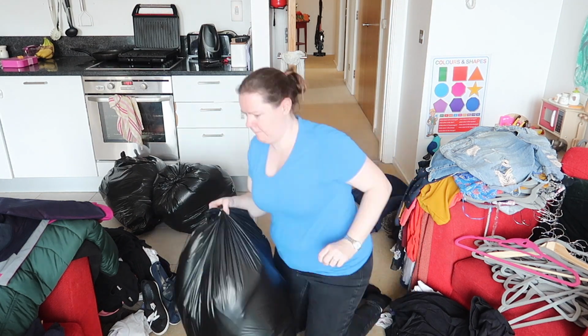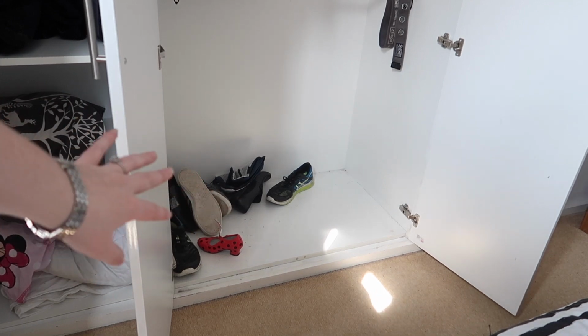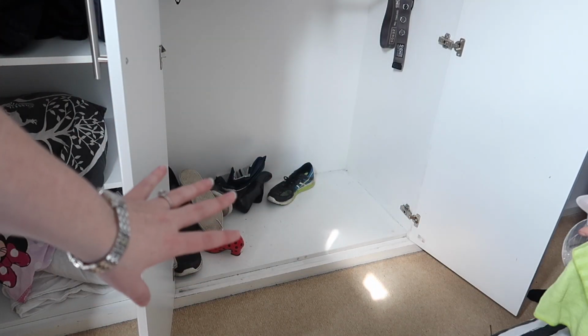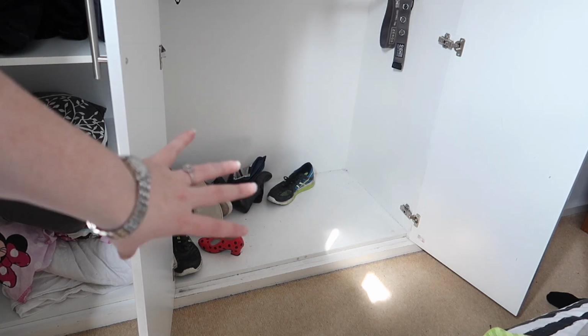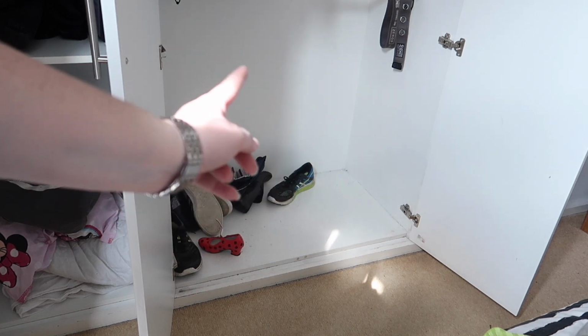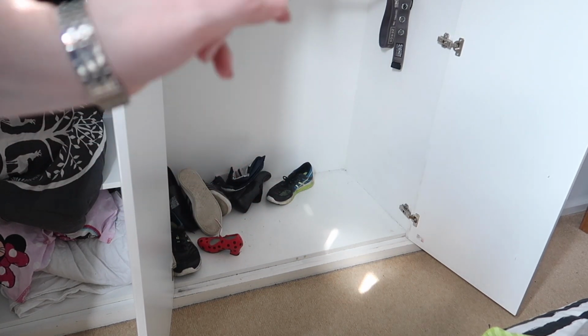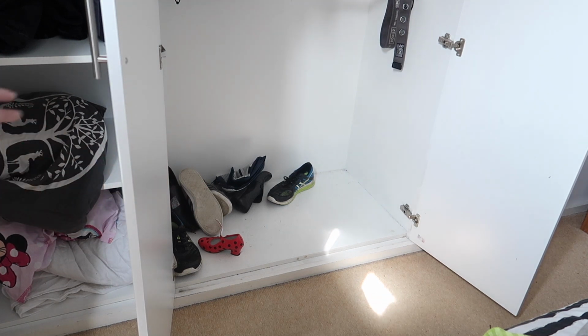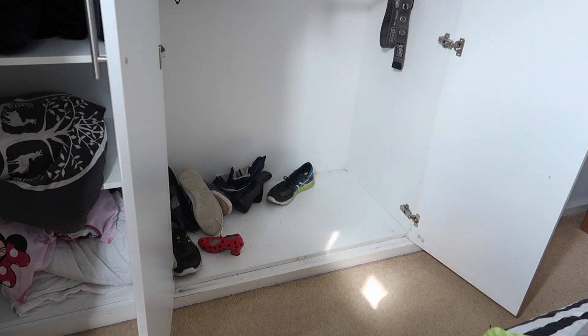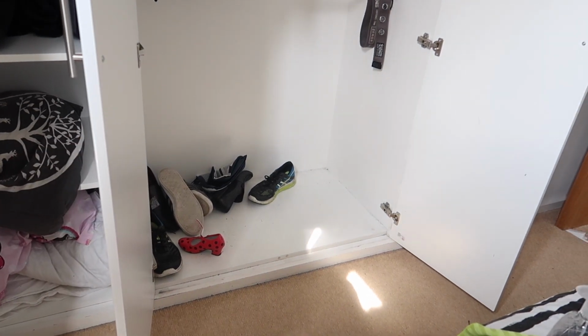So this is the bottom, as you can see, of the wardrobe here, and these are Robert's shoes. So I'm just going to move them, and I'm going to dust and clean down there, and then I'm going to put in those shoe racks that we bought, because I still have lots of shoes. So that's what I'm going to do, and then I'm going to move on over and clean out my shelves, just so they're nice and clean, so we can put in clothes folded.